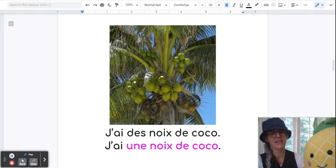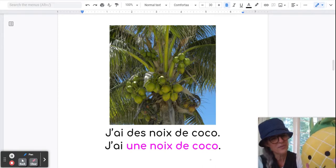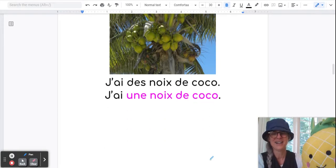Noix de coco. Well, then we have to figure out, is it masculin ou féminin? So if we look over here, here's our clue. We see the e, we know it's féminin. So une noix de coco. Now let's say the whole sentence. Toute la phrase. J'ai une noix de coco. Can you say that? J'ai une noix de coco. Do you remember what it means? I have a coconut. Bravo! Anana, was that difficult? No, not difficult at all. Are you having fun? Oui, she's having fun. I hope you're having fun.